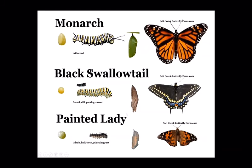Monarch is only milkweed. Black swallowtail, egg, caterpillar. It's got a different form when it's really little compared to when it grows. And its food is fennel, dill, parsley, and carrot. Here's its chrysalis and its adult. You may be familiar with the painted lady from the kits you bring in the spring.